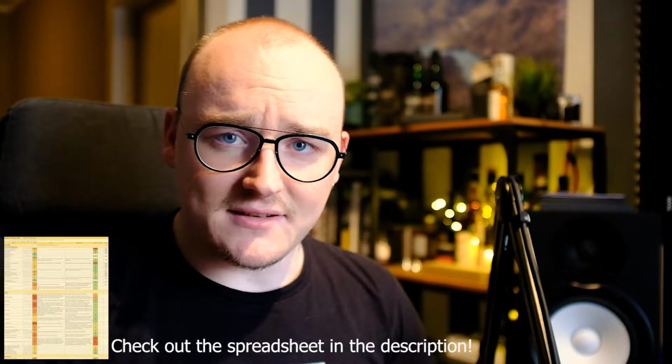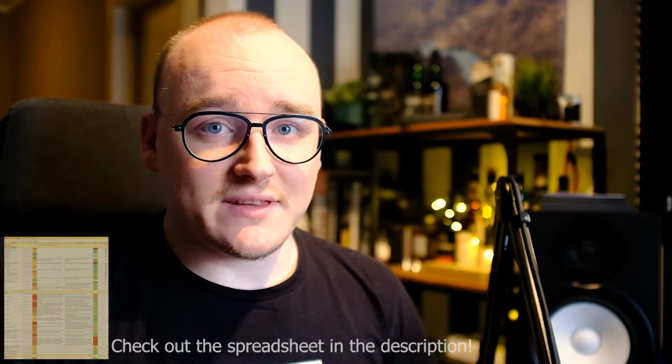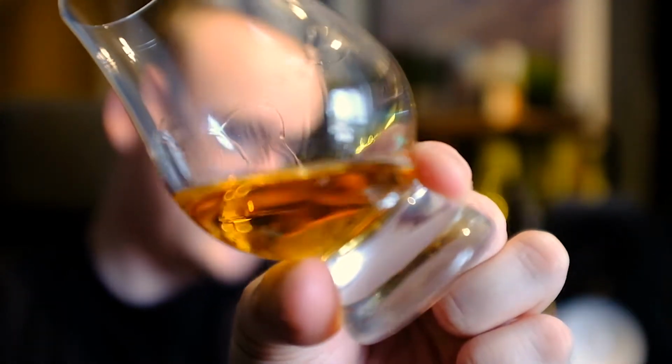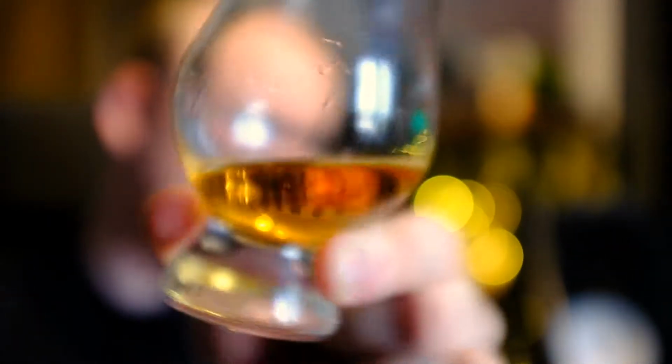Alright, welcome, guys, to Tom's Drams, to another episode. Today, we're taking a look at an Indian whiskey, which is definitely a first for me in general. I've never had an Indian whiskey before in my life. Just take a look at this, beautiful color here. A nice, rich, dark golden color. This is Rampur Vintage Select.